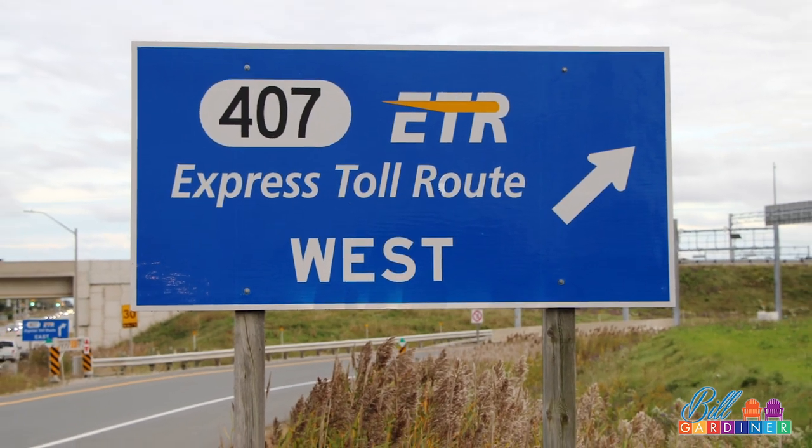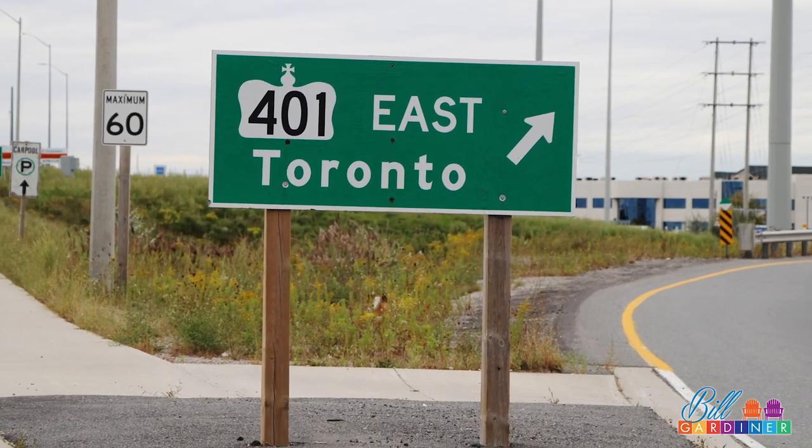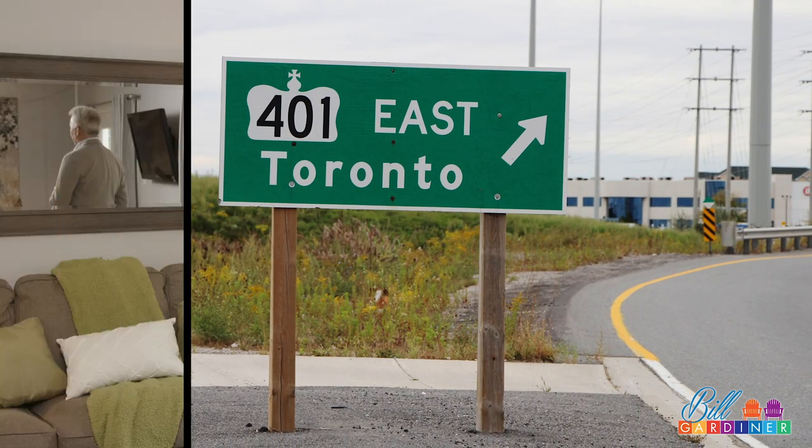Lastly, convenient highway access to both the 407 and 401 are readily at hand for those quick weekend getaways to the cottage. The inside of this home is just as impressive with many recent upgrades. Let's enjoy a tour of 61 Hammond.